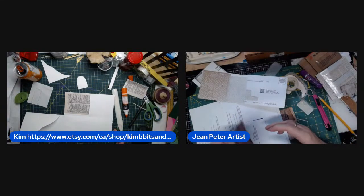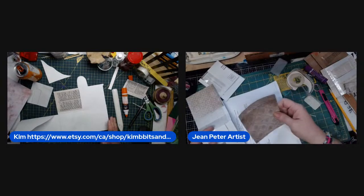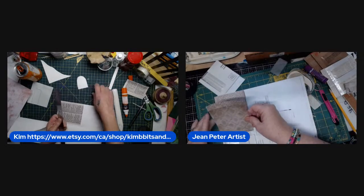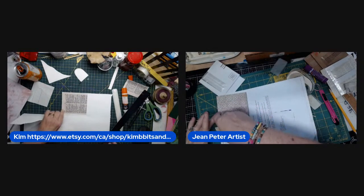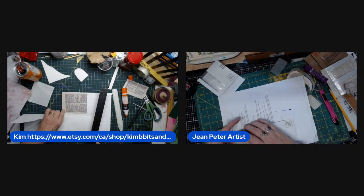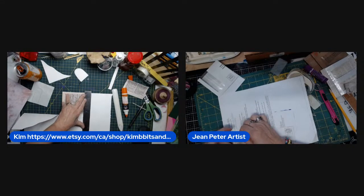I'm looking for my ruler. Did you guys see where I put my ruler down? I just had it. I was just cutting stuff. I don't know. Okay, so I'm just going to give it about half an inch-ish.